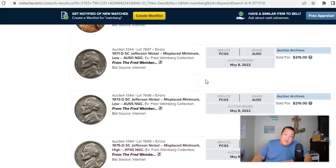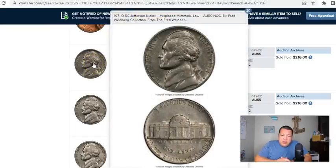We got a couple more off metal strikes here. All right, so this first one right here, okay, these are going to be a few of the coins that you guys should keep an eye out on, because believe it or not, I've come across these. There's one main specific date that I do know about that's a little bit more sought after than the other two that's listed here. All right, so we got the 1971D Jefferson nickel. Okay, this coin grades AU50 through PCGS, but this particular example has something what they call a misplaced mint mark. The mint mark is in a similar kind of position on the coin to any other nickel that you see today. All right, only this one is punched a little bit lower on the die.